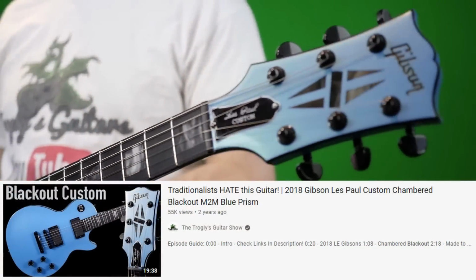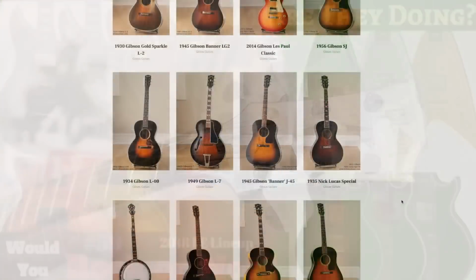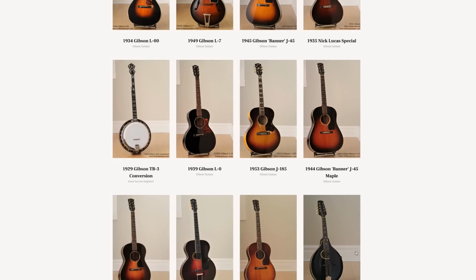Like, check out the Blackout series. I documented one of those right here. Oh man, we've gone so far back in their archives, they've switched which side the photo was taken.